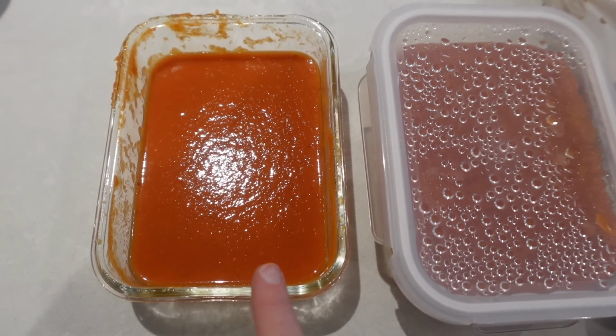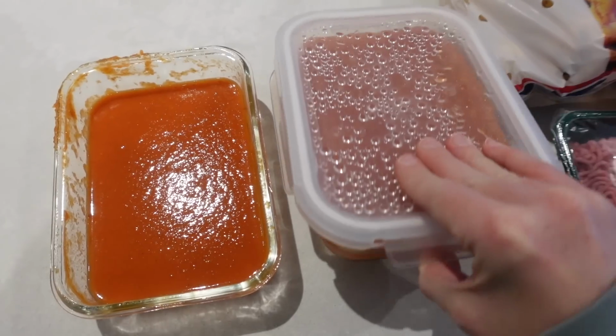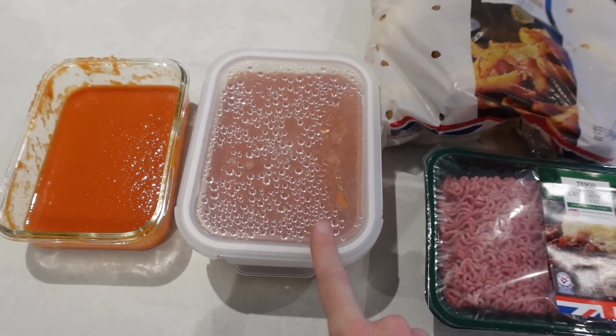So as you can see, I've used most of this one, so there's not that much left, which is why I want to use a whole another tub here. And then what I'm going to do with this meal, super simple because everything is in here. I don't need to add much to it.